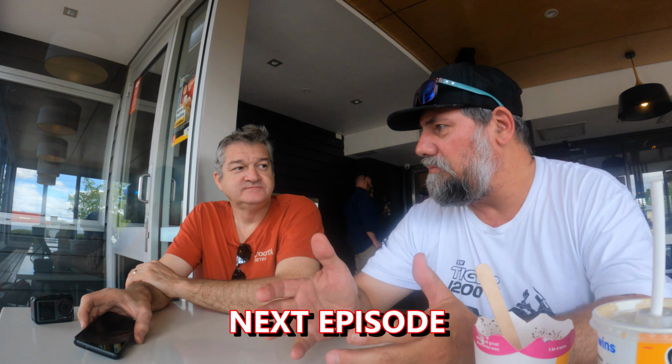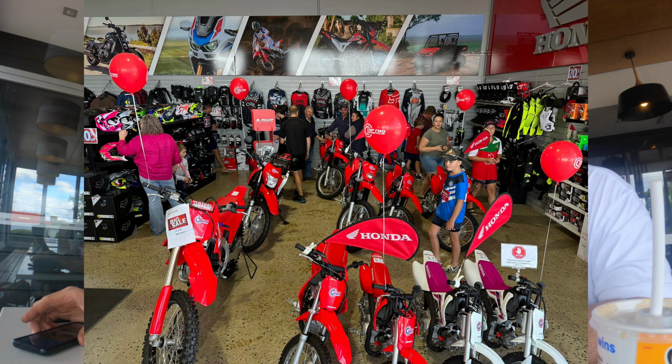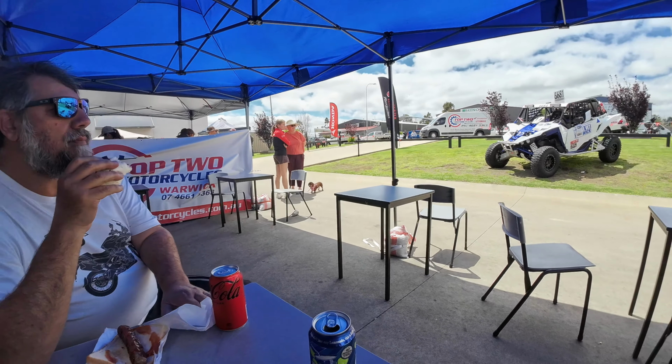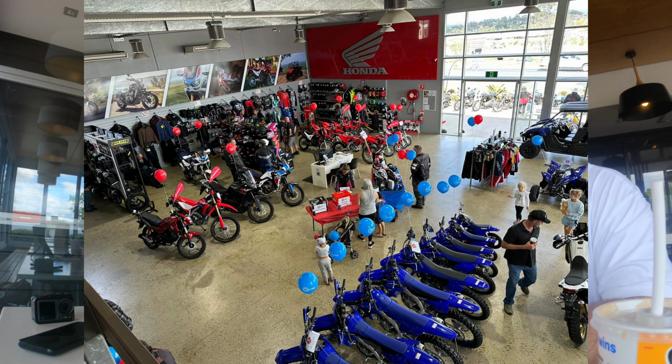Right, so, debrief of our ride at Top 2 Motorcycle Shop. It's like an open day, isn't it? Yeah, it was an open day. They had lots of stalls, almost like a market type thing. Lots of tents of people selling different things. They had helmets, earplugs, food, coffees. It was a busy little spot for Warwick. It was flat out.